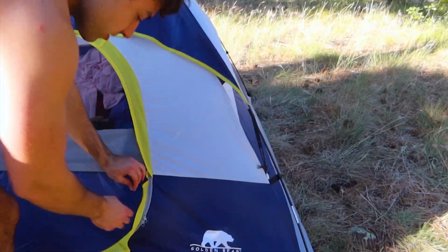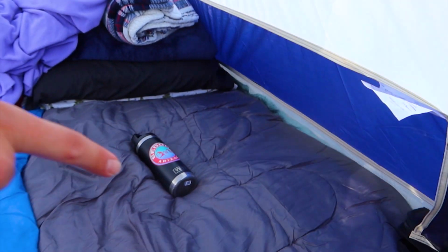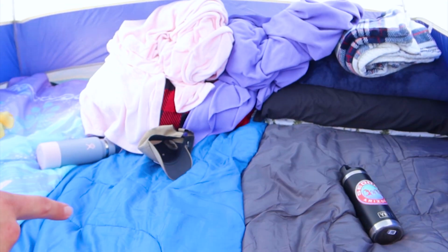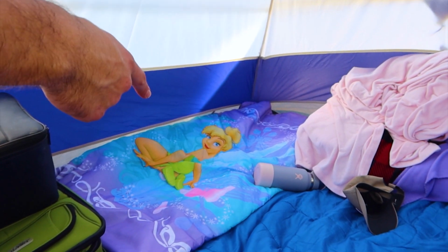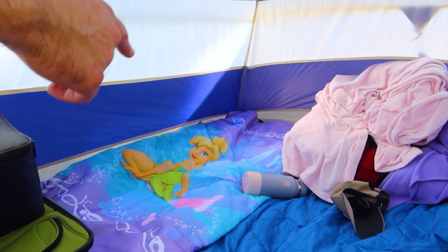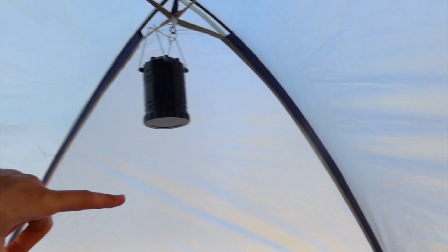So let me unzip this for you guys real quick. This is my sleeping bag right here, the gray one. This is Savannah's, the blue one, because the blue one's shorter. And that's Phoenix's. She's not actually gonna sleep inside the sleeping bag. She's just gonna lay on top. We got all our bags here, keys, flashlight, whatever, up in there. The rest is pretty obvious. But yeah, simple setup, similar to what we had last year. And then we got our little lantern up here at the top, gonna light up the whole tent at night.